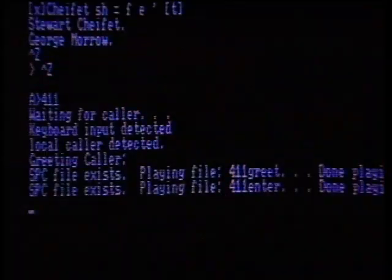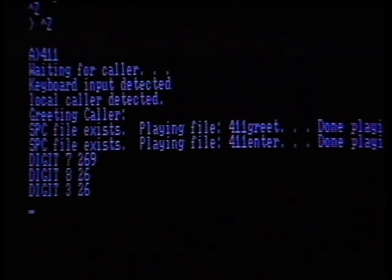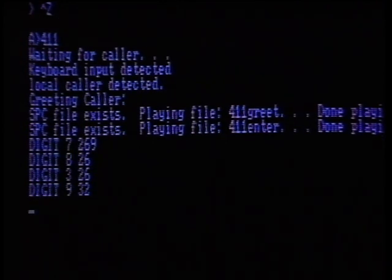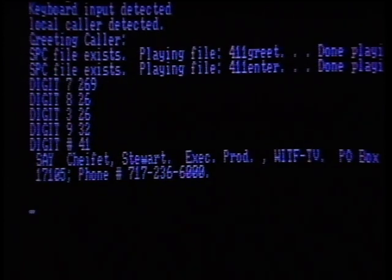All right. So now I type in, let's say Stewart. So S-T-E-W. And you're typing in those letters off the touch-tone keys on the phone, and the software is making sense out of the numbers to letters. Stewart, executive producer, WITF-TV. Post Office Box 2954, Harrisburg, Pennsylvania, 17105. Phone number 717-236-6000. A little speedy. Well, a couple of comments. It says 2954 and 6000.